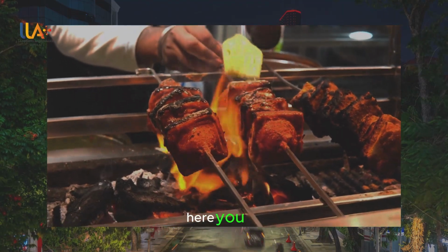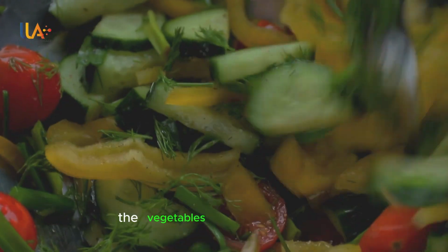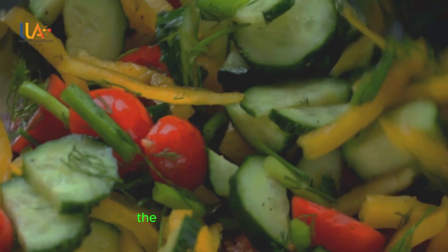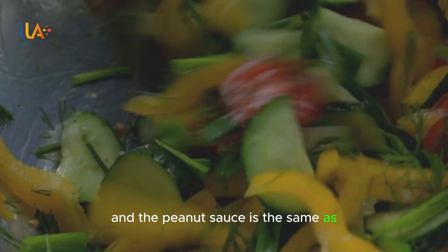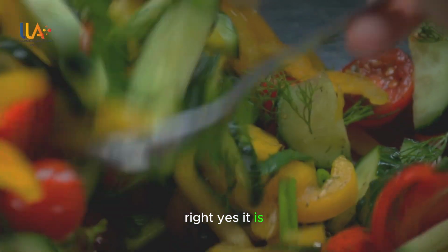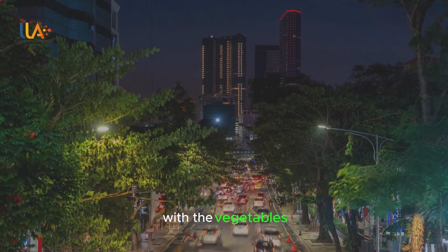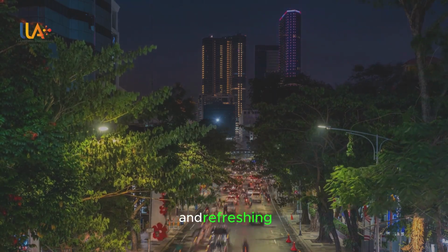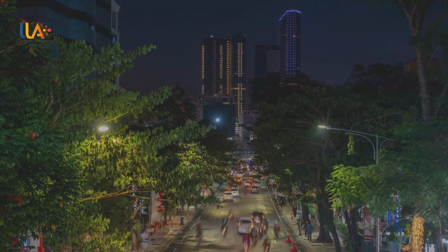Sure. Here you go. This is delicious. The vegetables are crisp and fresh, the eggs are soft and creamy, the tofu is crispy and chewy, and the peanut sauce is the same as the one for the satay, right? Yes, it is. It's the same peanut sauce, but it tastes different with the vegetables. I agree. It's more light and refreshing. I like how the peanut sauce ties everything together.